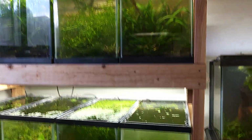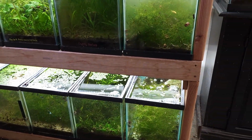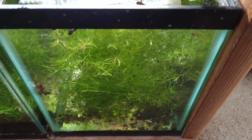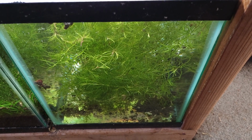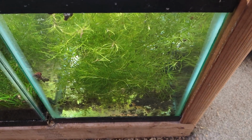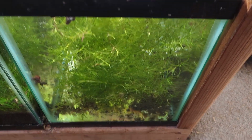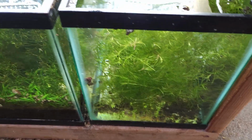And then over here, I'm going to go through 12 tanks with you. This is our rack system, hence the name, the rack room. So we will start at our top. Well, let's start at the bottom and work our way up. This is just an extra tank that I throw some shrimp in, occasional guppies, or if I get a sickly fish, he'll go in here. I always keep it heavily planted, basically an extra tank.